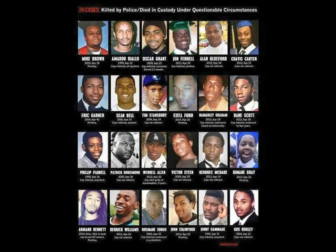It doesn't excuse, though, the fact that, and this is just a small list, there are all these people I have here in front of you, 24 cases of people who were killed by police, who either died in custody or under questionable circumstances. And the figure is much, much bigger, but this is just some of them. And so you have to wonder, are people in law enforcement given a license to kill? And if so, what are the guidelines? Maybe these need to be reviewed.